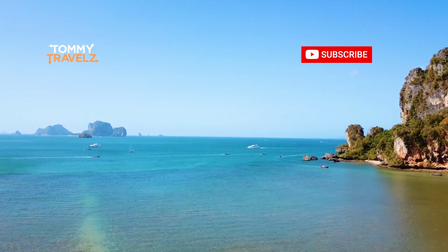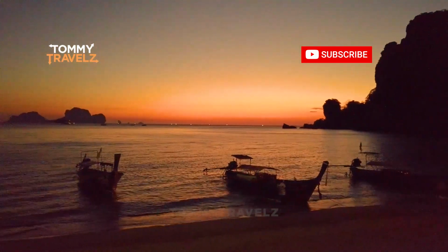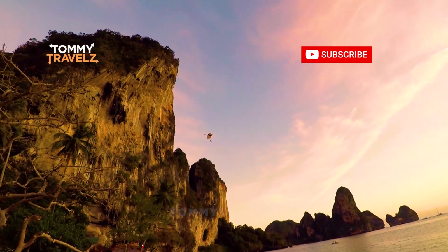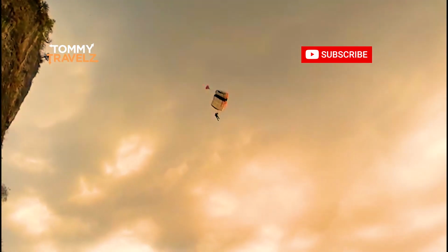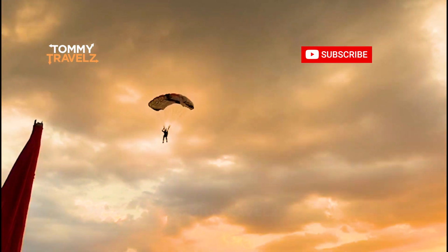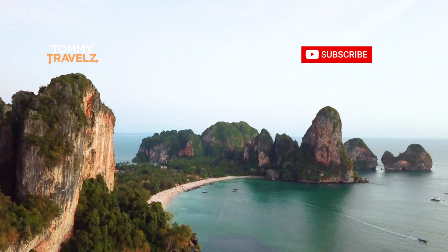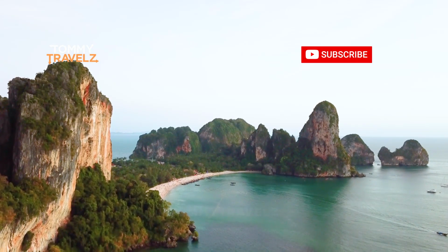Speaking of those beaches, I've heard whispers of secret beaches and hidden lagoons in Railay. Are those just rumors, or is there some truth to them? Oh, they're definitely real. One of the most beautiful beaches has to be Phra Nang Beach on the southern tip of Railay. It's consistently ranked as one of the most beautiful beaches in the world, and for good reason. Okay, I'm picturing it. White sand, turquoise water, those limestone cliffs. You got it. And there's even a cave there, the Princess Cave, with, well, a rather unique shrine.